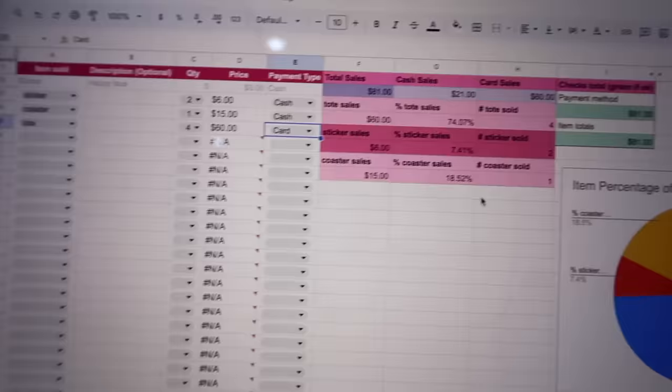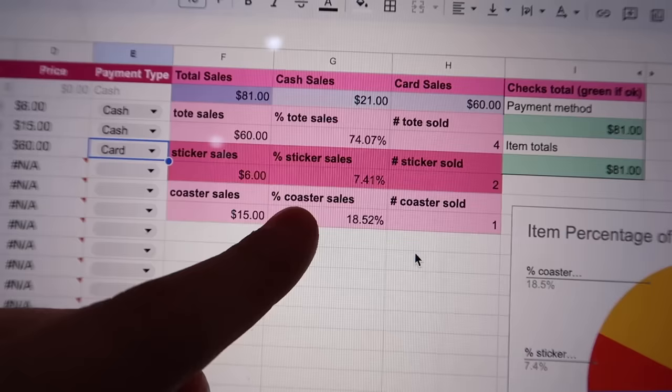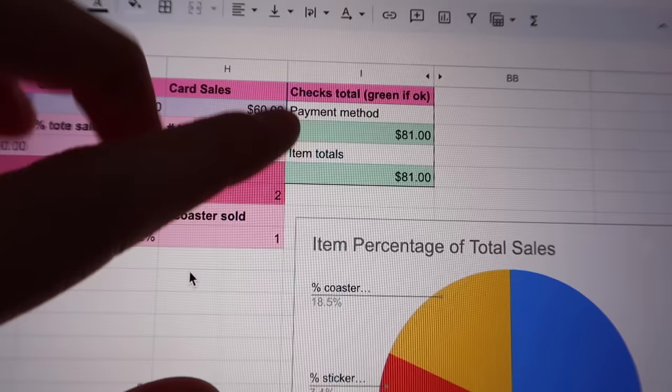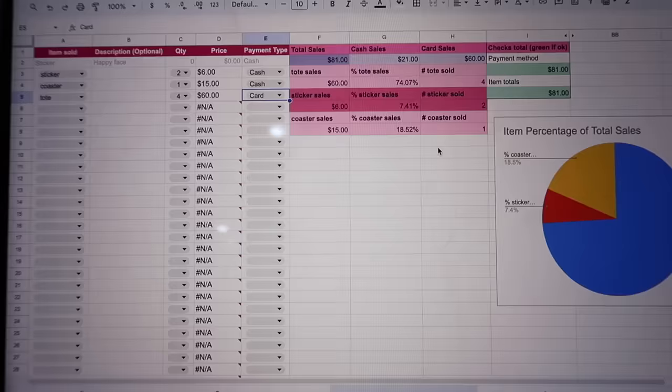So then over here, what automatically calculates is the total sales, the amount that was cash, the amount that was card, and you also get percentage of sales. So tote bags were 74.07% of sales, stickers were 7.41%, and coasters were 18.52%. And then you also get a pie chart to show you the same data, the percent of sales, as a visual. And then here, these two numbers should be equal. It's a payment method total and then item total. We explain that in the instructions as well. Okay, so that's the first template, pretty straightforward.